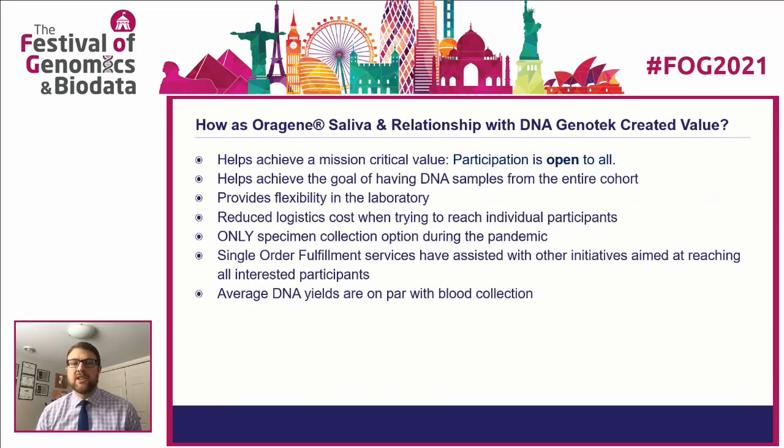So how has this relationship with DNA Genotech helped foster and really help our program? I've mentioned once or twice, the participation being open to everyone is a mission critical task. And without our ability to utilize USPS and collect saliva, there are many, many participants that are very, very difficult to reach through traditional blood collection pathways. Having DNA from the entire cohort, as I mentioned earlier, when blood is not an option, saliva has proved to be a really reliable backup.